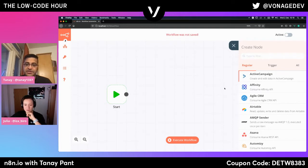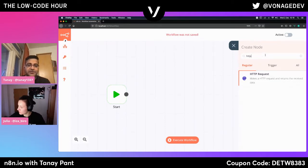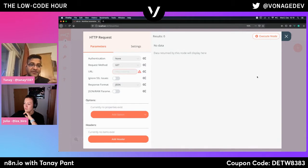Sometimes you might want to use some service that has a REST API but doesn't have a node for n8n yet. In those cases, we also have the HTTP request node. That allows you to send HTTP requests to a web page, to a REST API. That's a very neat tool that comes into the extensibility part of n8n. I believe we looked at it the first time around. It was a really nice interface for HTTP requests.